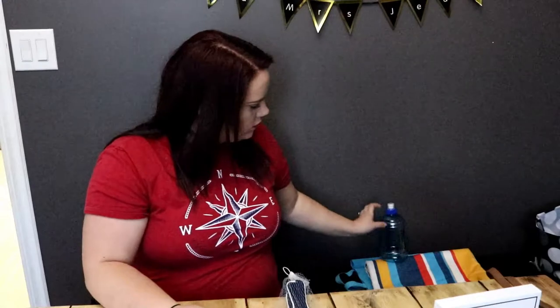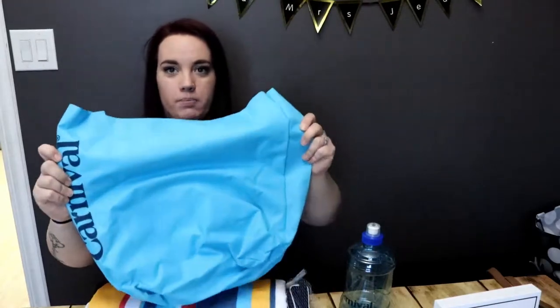So when you book a cruise, you have the option to do a few purchases beforehand. So I purchased a little gift bag for myself. It was $19.99. So when we got into our room, there was a nice huge white Carnival bag, which was super cute. And inside of it, it had this Carnival beach bag.